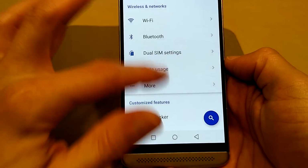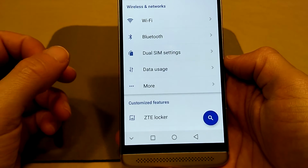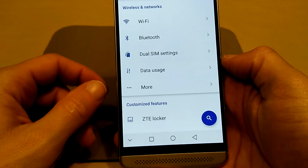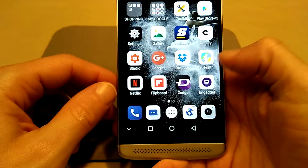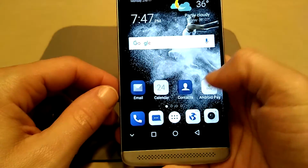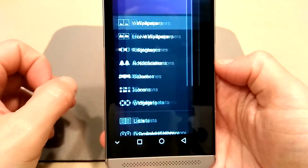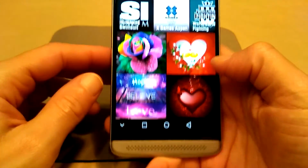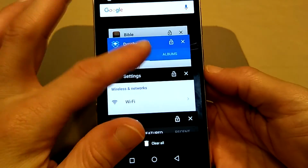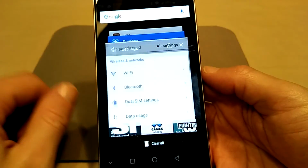Again, stock Android. ZTE, they put a little something on here. Like I said, it's running the Me Favor 4.0 UI. Let's see. Let's take it to Edge real quick. And I'm just opening up some apps, and now let's just go to the recents real quick. Scroll through it. It's not a lot, but you see how it just zips right through them with no problem.